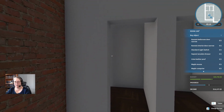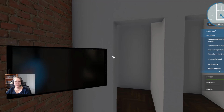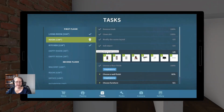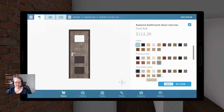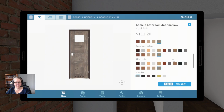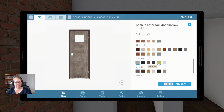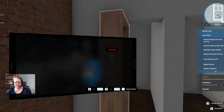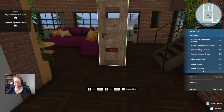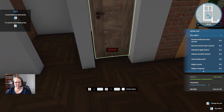One cameo bathroom door narrow and one cameo interior door narrow. Let's go. Cool ash. Yes. Handles. I'm gonna go with the pink in here just because it matches. Now what was this? Bathroom door, wasn't it? So we want it to go in there.